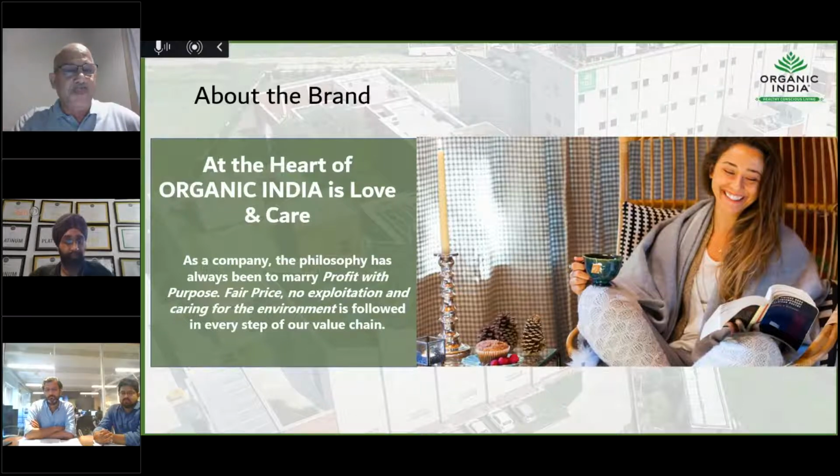As on date, every year we purchase more than 1,000 metric ton of Tulsi leaves from the farmers. And the second thing which we did was that we presented Tulsi leaves in the form of tea, which was also one of the innovations which we did. And third thing is that we started doing certified organic agriculture way back in 1997. So that's how the company began.